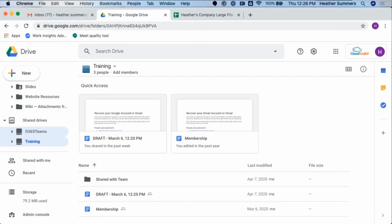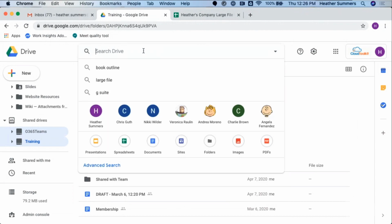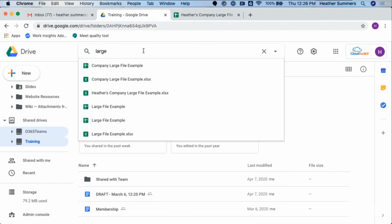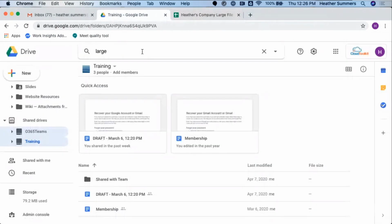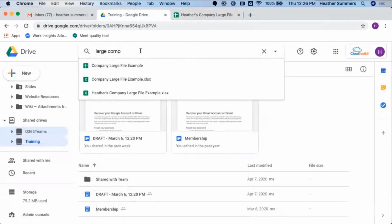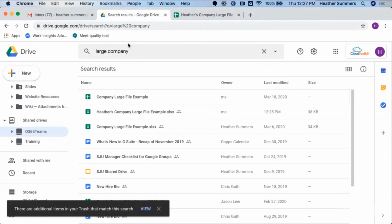If you narrow down your search to find a document, will the search options default back, or do you have to clear the narrowed down search? So yeah, it will go back to a new search, but if I do that large company file example again, oops, I went right to it, but let's type it in, large company. If I want to do another search right this second, I have to clear it.